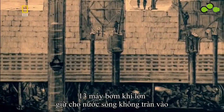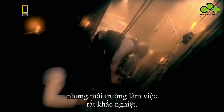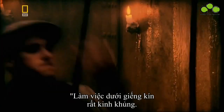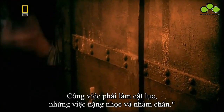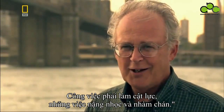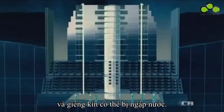13 huge compressors pump the air in to keep the river out. The men can breathe, but the environment within is deeply unpleasant. Working in the caissons was really quite a terrible experience. It was constantly hot, it was constantly moist, the work was backbreaking, and it was just excruciatingly hard and tedious work. Worst of all, they work in constant fear of drowning and the caissons becoming their tomb.